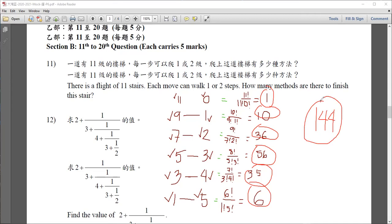So this type of question is very common to this type of competition. In MTOP it's not common, but in this type of competition under the Math Olympiad, this is very common. So I am hoping that you already master this type of question. Okay, thank you. Next one.